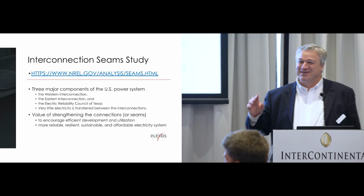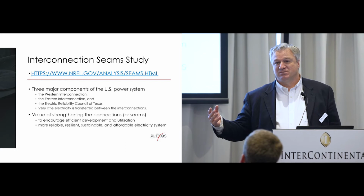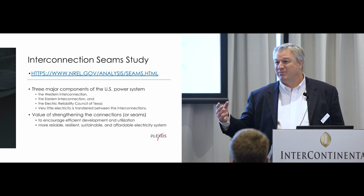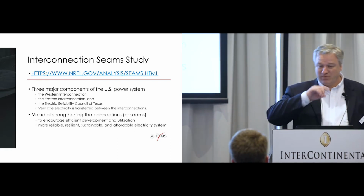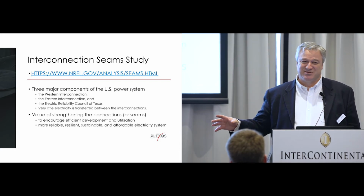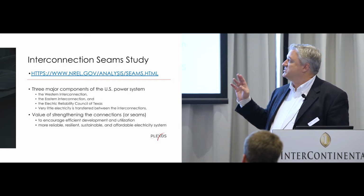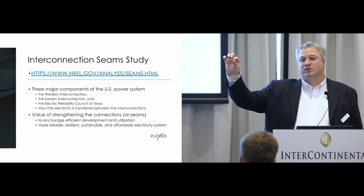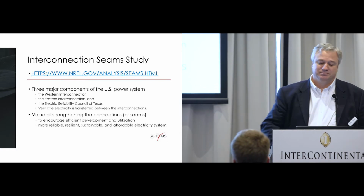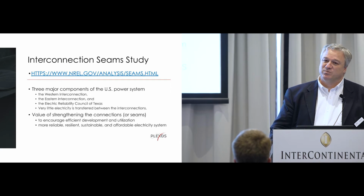So between those three interconnections right now, on the scale of things, not very much electricity changes across those boundaries. And the boundaries are DC back-to-backs for the most part. What that means is that they function with no synchronization between the three grids. So this study, the interconnection seam study, is going to look at tying together with greater strength the eastern and the western grid, and also looking at what the valuation of such a connection would be.